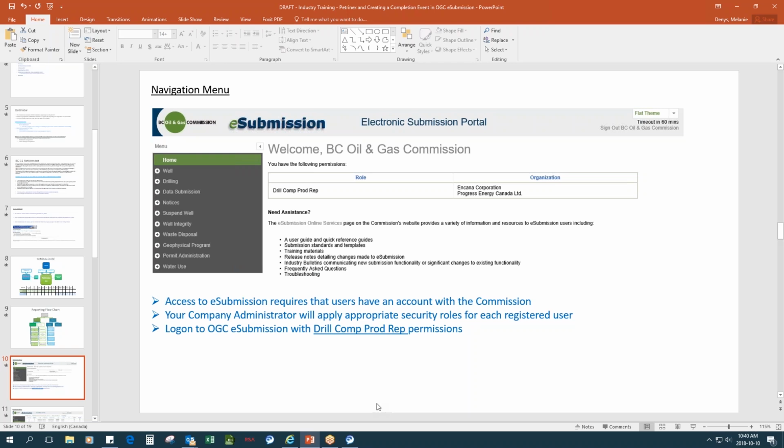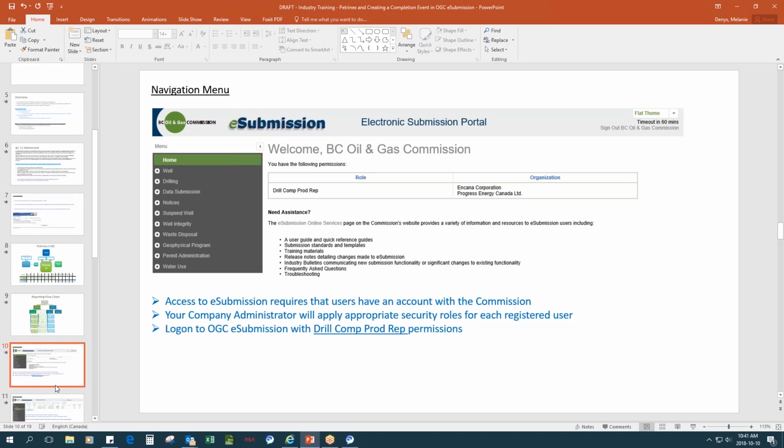This is something that comes up from time to time through our help desk. People can't log onto the system, and it's because we don't have a registered account existing for them yet. So once you have an account with the Commission, your own company administrator will apply the appropriate security roles for each registered user. And then you'll log on to the OGC submission with the drill comp prod rep permissions. And I suspect, looking at the attendee list here, that most of you do have those permissions already or are familiar with them. So that shouldn't be too difficult to get set up.